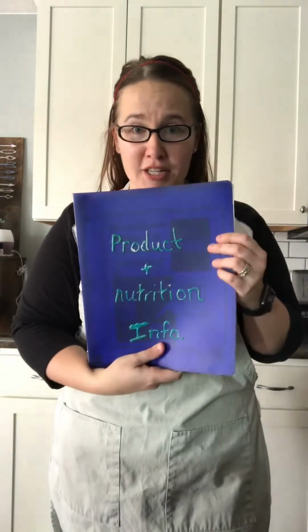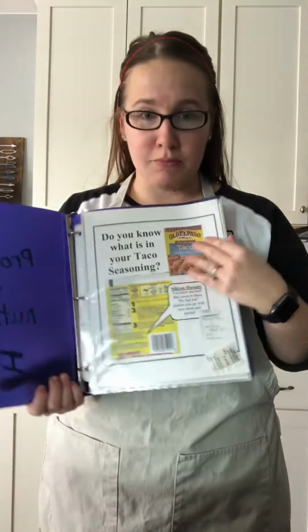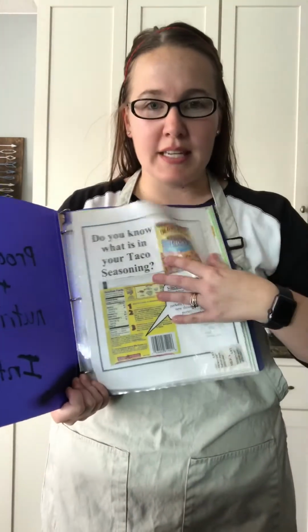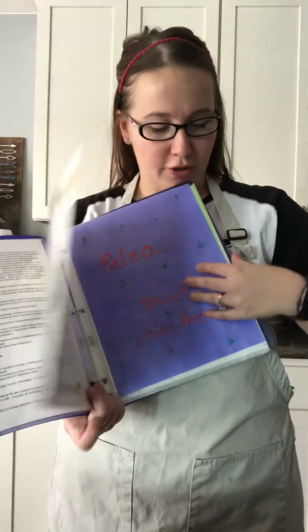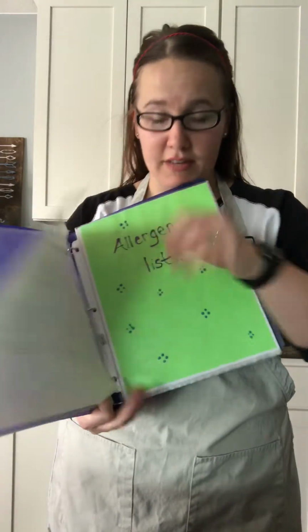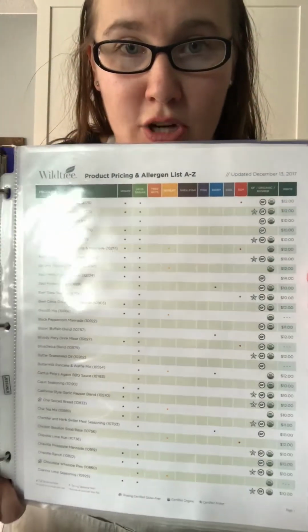And then I still keep, like I always have, a blue binder. This is so old. This is from the month I started my business. And this has some just really cool, like what's in your taco seasoning, the fact sheets that come in your business builder kit about oils. And then it has our full allergen list, which you guys can find at any given time in the tools section. I believe it's called, product pricing and allergen list. You should be keeping this on hand at all times.